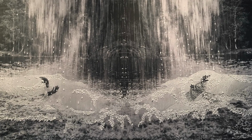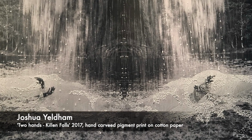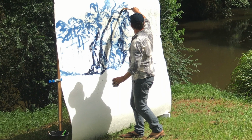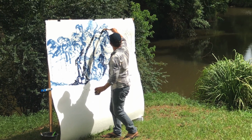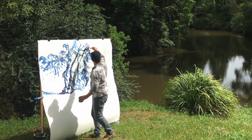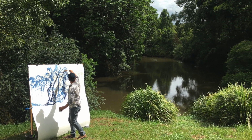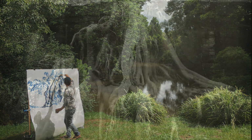As an expression of his connection to the landscape, Joshua is an artist who often makes work in situ. For example, he will set up on the riverbank to draw or paint or construct sculptural works, often incorporating natural and found materials into his work from the site.